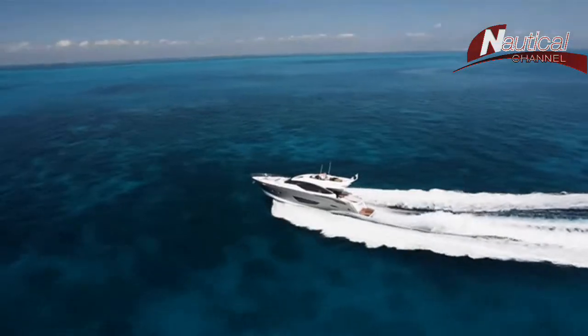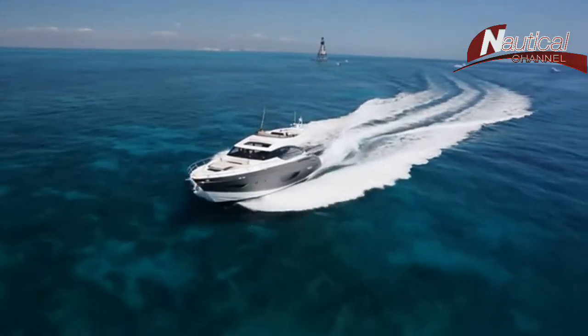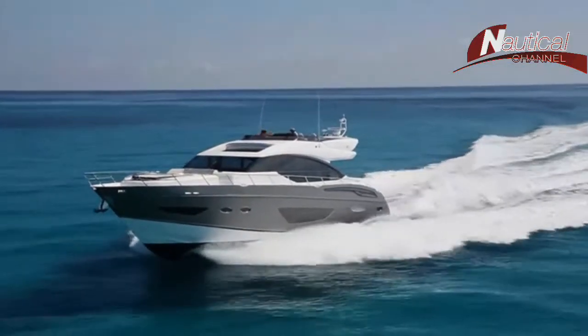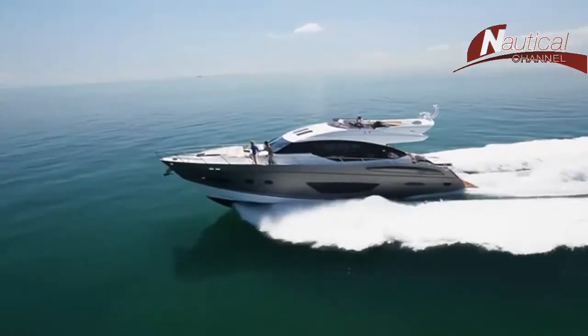But she's got a sort of aggressive, sort of mean feel about her. Is that deliberate? Absolutely. The S-Class was there to show existing Princess customers something else, mixing the sun pad and the sports bridge above. But we really wanted to go after new markets with this boat and show the world something very different from Princess, a more aggressive line, a more muscular look to the boat, which is why you see sharper angles, the drop window line, the angled window line for the master cabin.